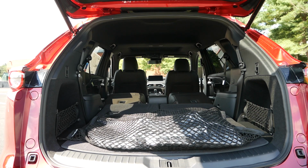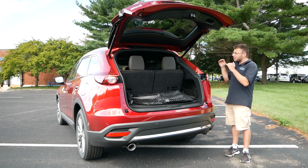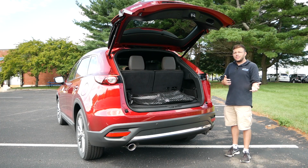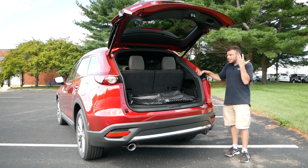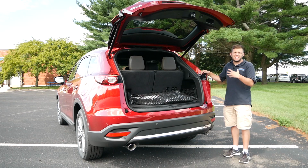And then with the second row seats folded, you're looking at just over 70 cubic feet of room to work with, which once again is not going to be class leading at all. However, if you are looking at buying a bigger vehicle at around $34,000 to $40,000, the CX-9 is a great option over, say, some compact crossovers that are getting pretty expensive now, especially on the higher end. So if you don't care for the features, you don't really need the softest and most plush interiors, then the CX-9 is going to be a great option, especially if you are looking at buying a CX-5.